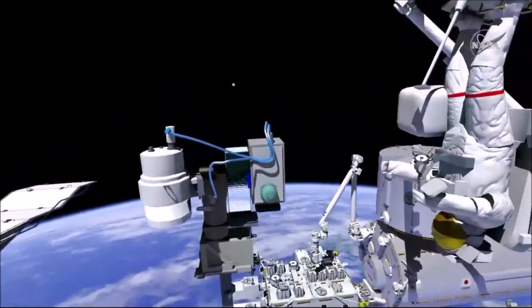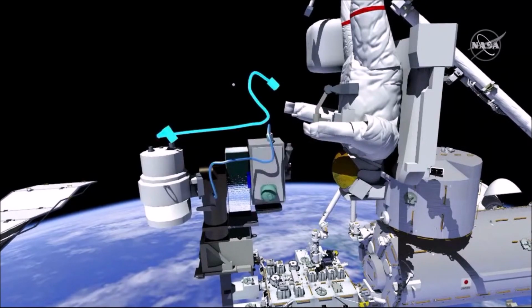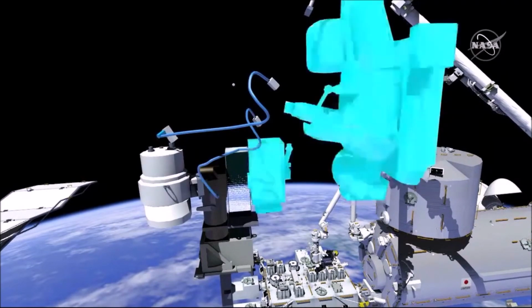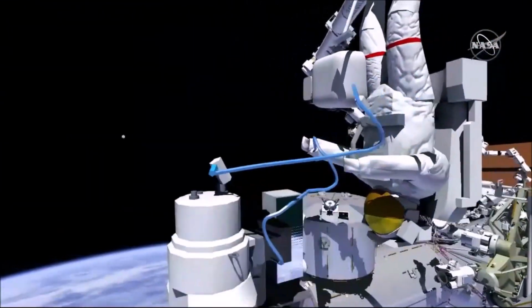While EV2 was retorquing the 4 alpha bolts, EV1 replaced the existing external high-definition camera with one that provides improved two-way high data rate communications between external payloads and Earth.